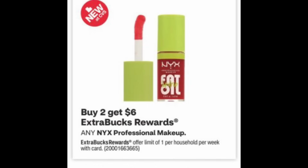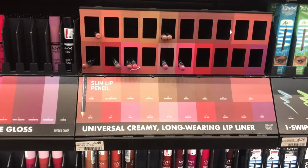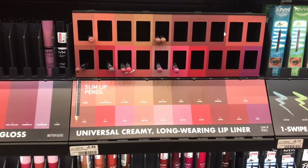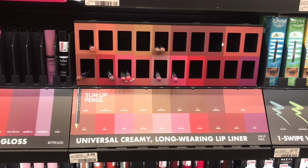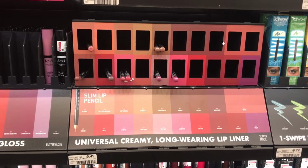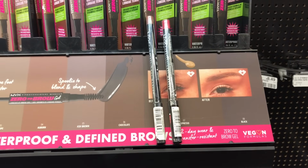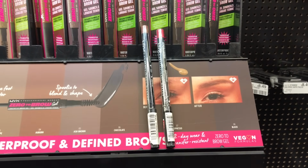The next deal I have is on NYX Cosmetics. They're on the deal of buy 2 get $6 extra care box back, and it's a limit of 1. The cheapest item my store has is the lip liner, priced at $5.49 each. Both will total $10.98. If you have a 2 off 10 NYX CRT, use it with this deal and it will drop it down to $8.98 and you get $6 extra care box back, making both just $2.98 or $1.49 each.